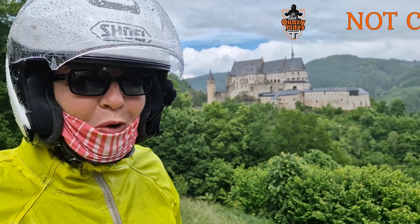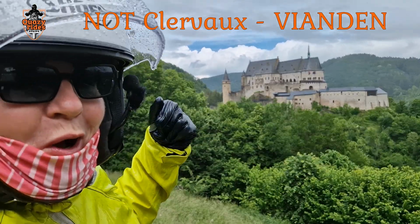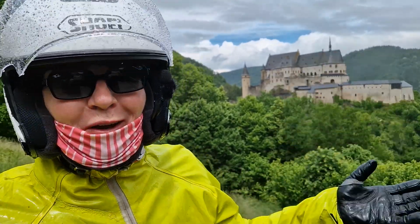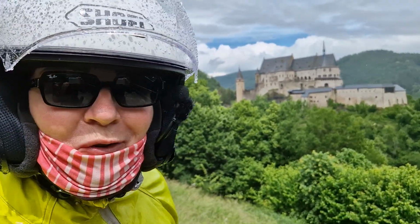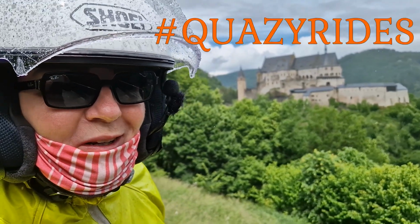We have added this stop in Clervaux to have a Kodak moment with the castle built between the 11th and the 14th century. And even in weather like this, we've got everything. We've got rain and sun. It is a good point to take your picture. And if you are sharing pictures, remember to use the hashtag #CrazyRides.